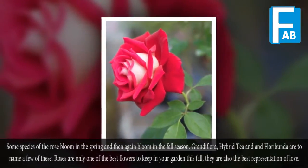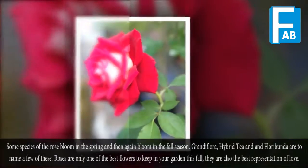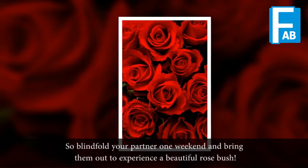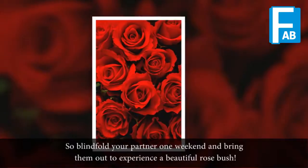Roses are only one of the best flowers to keep in your gardens this fall. They are also the best representation of love. So, blindfold your partner one weekend and bring them out to experience a beautiful rose bush.